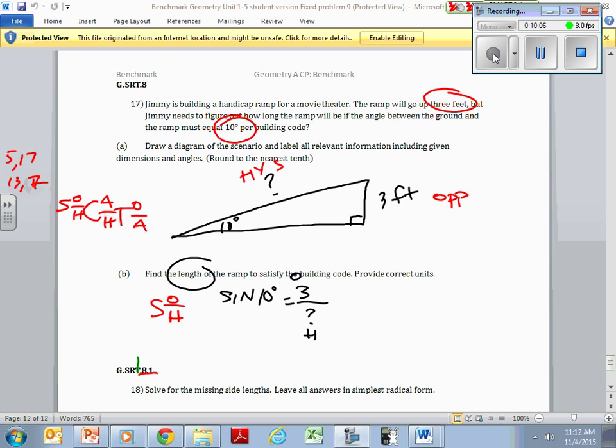Isn't it 10 over 1? Yeah, you can put the whole thing over 1. Now I'm going to crisscross. I'm going to multiply. Let me cross multiply in green. Some of you are starting to see, yeah, I'm not going to be doing this one. But I'm going to finish anyway.